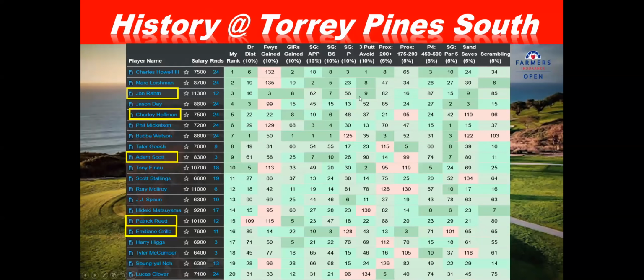So history at Torrey Pines South, again, even on the North course, they don't even pull ShotLink data. So I can't see fairways gained and greens in regulation, and there's a few different areas that we could see. But again, what our focus needs to be is if they do well on the South course and are fit to play well on the South course, they are going to do well on the North course.